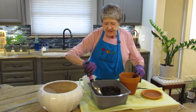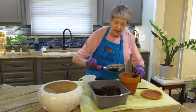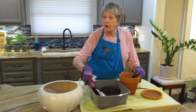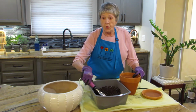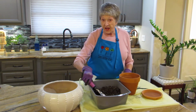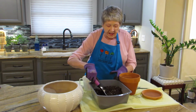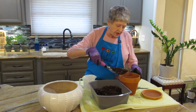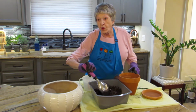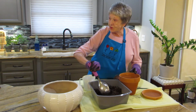You know, plants need a lot of the same things that people need. They need sunlight, they need oxygen for their roots to grow, and they need water. So it's going to be up to you to supply all of those elements for your bulb or for any of the plants that you're planting. I'm going to put just a little bit more soil in here. This is soil, not dirt. Dirt's what you get on your clothes. Soil is what you plant plants in.